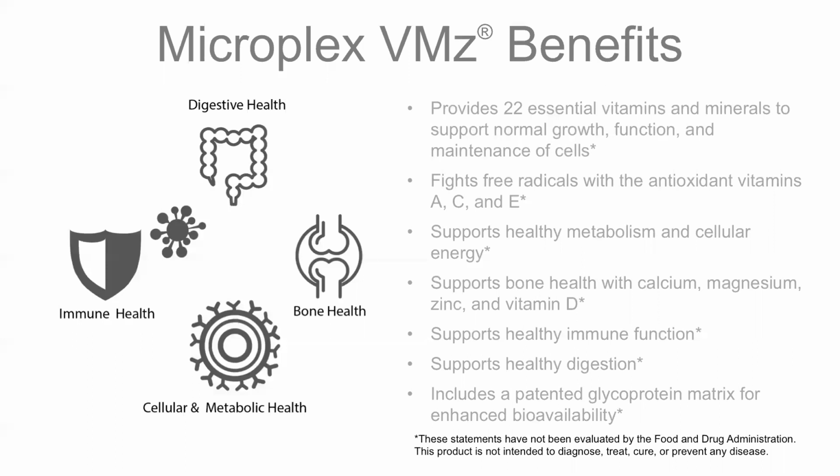It's going to help support your bone health. It has calcium, magnesium, zinc, and vitamin D, digestion, immune function. And the cool thing about it, what it talks about there at the bottom, is it includes a patented glycoprotein matrix for enhanced bioavailability. The best way I can try to explain that is they have combined them in the best way that your body can absorb them. I remember reading about it, and at the time I understood it a little bit more than I remember right now. But it's just the process they go through of combining the ingredients so that your body can absorb them as easily as possible and get the most nutrition out of it as possible.